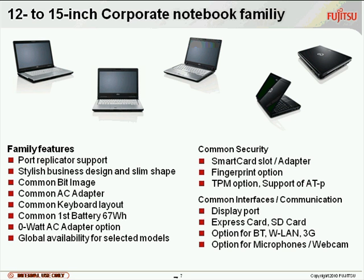That means no matter if you have a LIFEBOOK E series, S series, or P series, all of them share one battery concept, and now even up to 67 watt hours. That means we have the latest battery cells that are available on the world market. An additional 0 watt AC adapter closes the complete portfolio and offers you the possibility to have no power supply, no power consumption in case the system is off. But this function will be explained later.